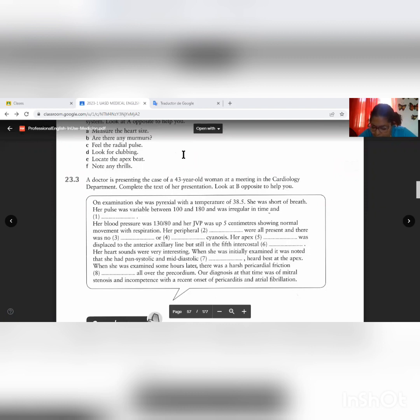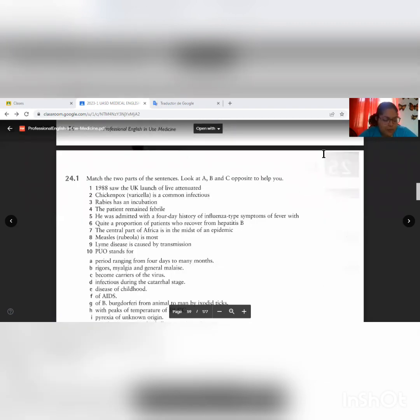Her peripheral pulses were all present, and there was no central or peripheral cyanosis. Her apex beat was displaced to the anterior axillary line, but is still in the fifth intercostal space. Her heart sounds were very interesting. When she was initially examined, it was noted that she had pansystolic and mid-diastolic murmurs, loudest at the apex. When she was examined some hours later, there was a harsh pericardial friction rub all over the precordium. Our diagnosis at that time was of mitral stenosis and incompetence with a recent onset of pericarditis and atrial fibrillation.